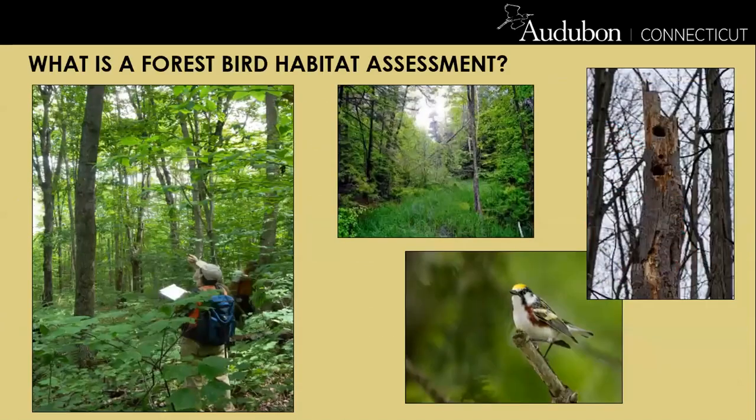Okay, next slide. So a habitat assessment is an inventory of current songbirds and forest habitat conditions on a property, conducted by all of you, Audubon trained volunteers. Next slide.